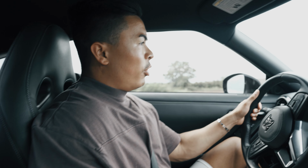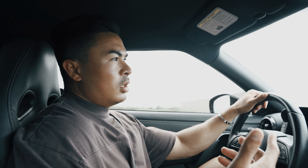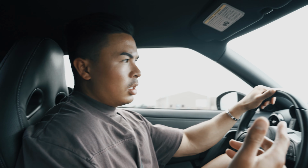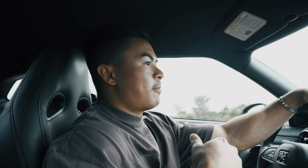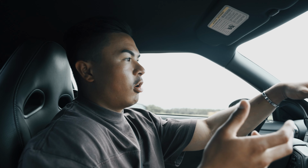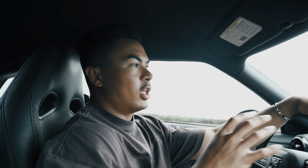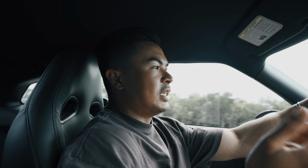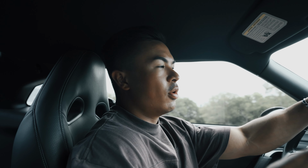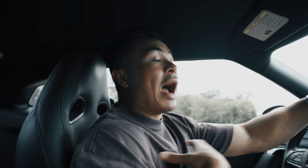But right now I'm in R mode, and this is just the automatic mode, and the shifts are very on cue. Obviously I've driven automatic cars before, but it's almost as if this transmission in the car itself is very much machined. And the way I explain that is, I don't necessarily have to be in manual mode all the time for the car to do what I want it to do.